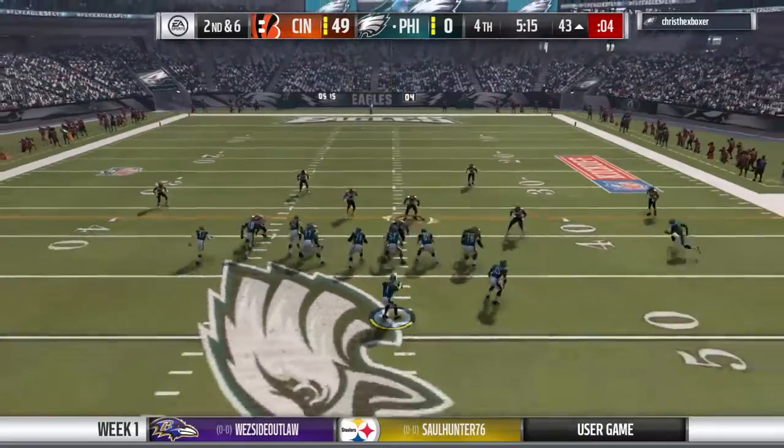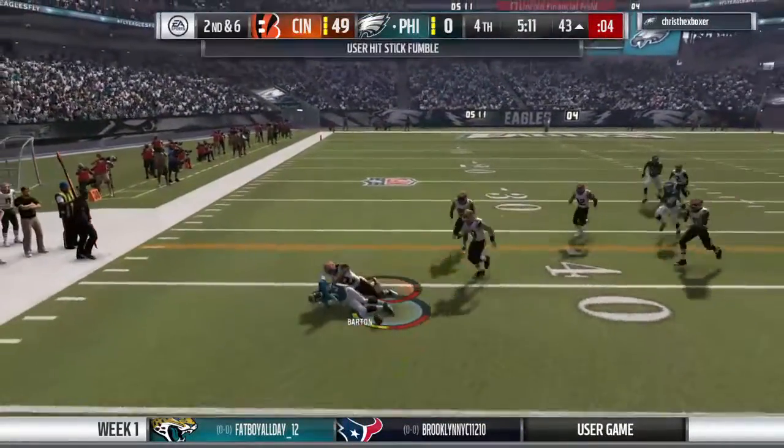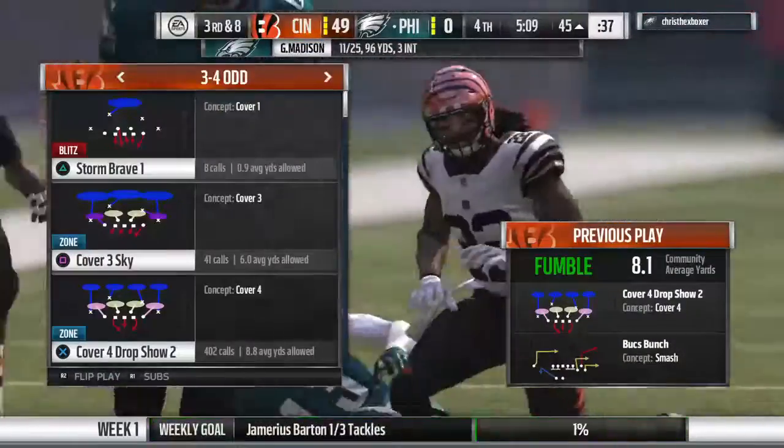Here we go. Out of the gun, they'll look to throw. And he will find his man on the outside. Now the ball comes loose, and the ball ends up out of bounds, so it'll be a loss on the play.